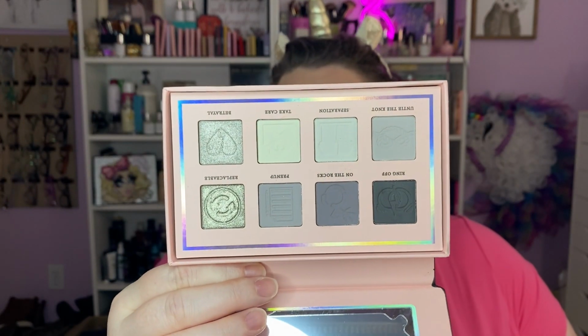Hold on. Just a little bit more darkness. Okay. Let's blend that out with some white Take Care. Here we go. And then take it off the brush and just blend right there. Man, that's pretty. That is beautiful. This is the Going Solo palette, and I'm obsessed. I love it.